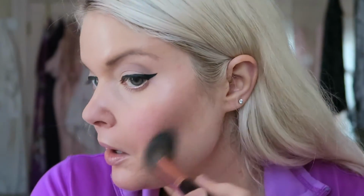All right, so I've brushed off my brush, and I'm gonna use the same brush just to keep it even, and I'm gonna go into the sculpt shade, which I will say, because this palette is set up the way it is, I'm having a little trouble getting just the contour shade, because I don't obviously want to use highlight in places that I want to contour, because that will just call attention to it and bring it forward, which contradicts what you're trying to do with the contour. So that does make it a little tricky, the packaging basically.